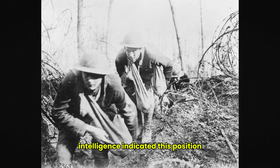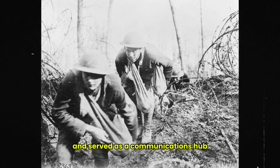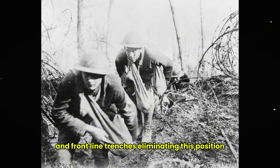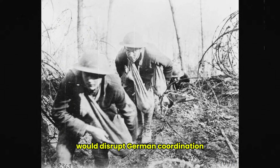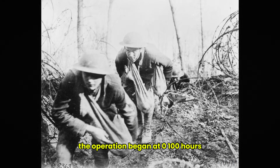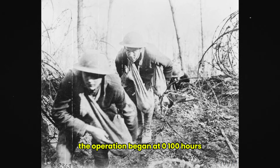Intelligence indicated this position housed a machine gun nest and served as a communications hub between German battalion headquarters and frontline trenches. Eliminating this position would disrupt German coordination during the ongoing Somme offensive. The operation began at 0100 hours.